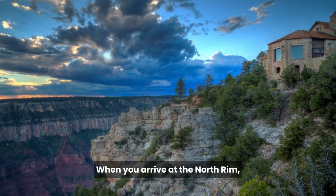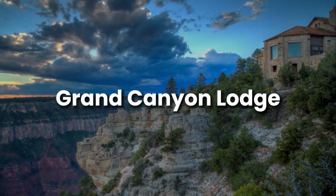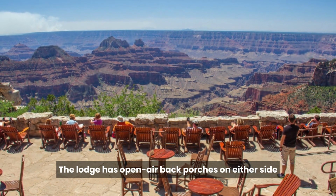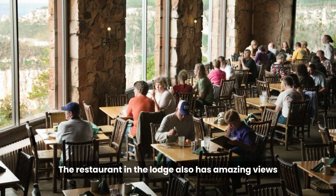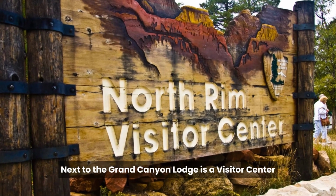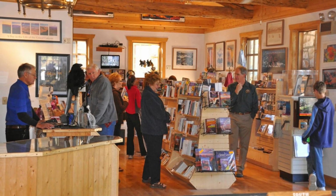When you arrive at the North Rim, the center of all activity is the Grand Canyon Lodge. The lodge has open-air back porches on either side that provide spectacular views of the canyon. The restaurant in the lodge also has amazing views. Next to the Grand Canyon Lodge is a visitor center and a gift shop.